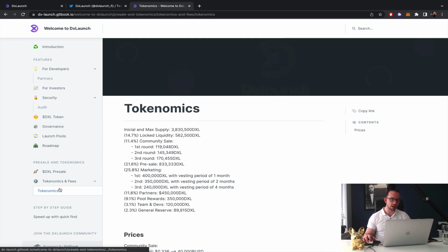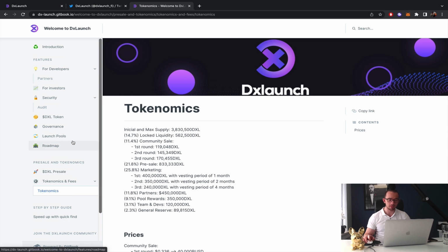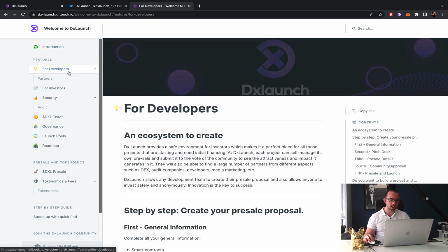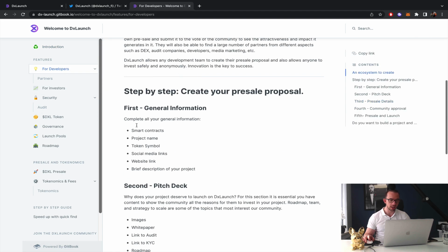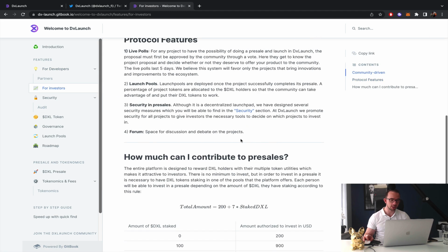I'm not a fan of having no vesting. There's nothing on the team. So this light paper, because it's not a white paper, definitely needs some work. They're quite heavy on the development side of things, right? What's in it for the projects? I don't care about the projects, I want to know what's in it for the investors. They have a separate section, but it's quite short.